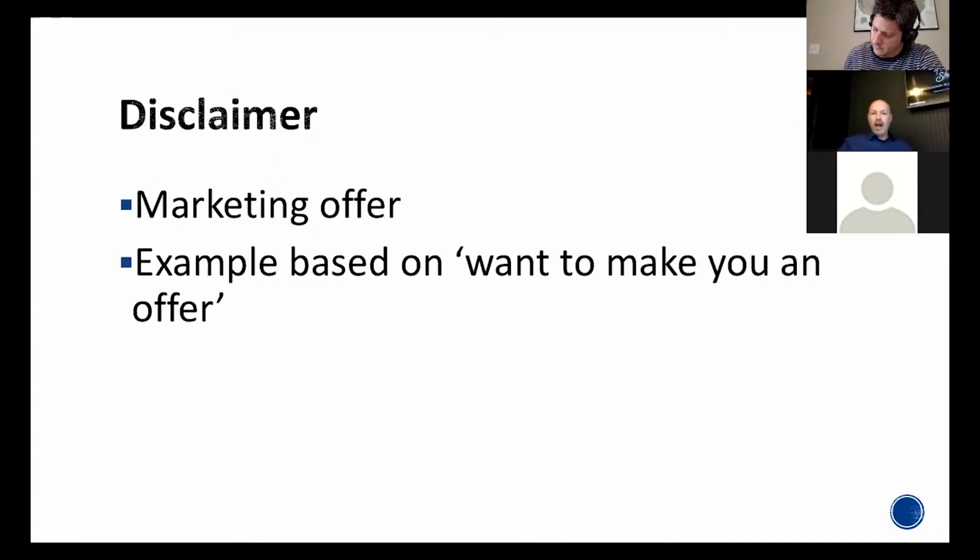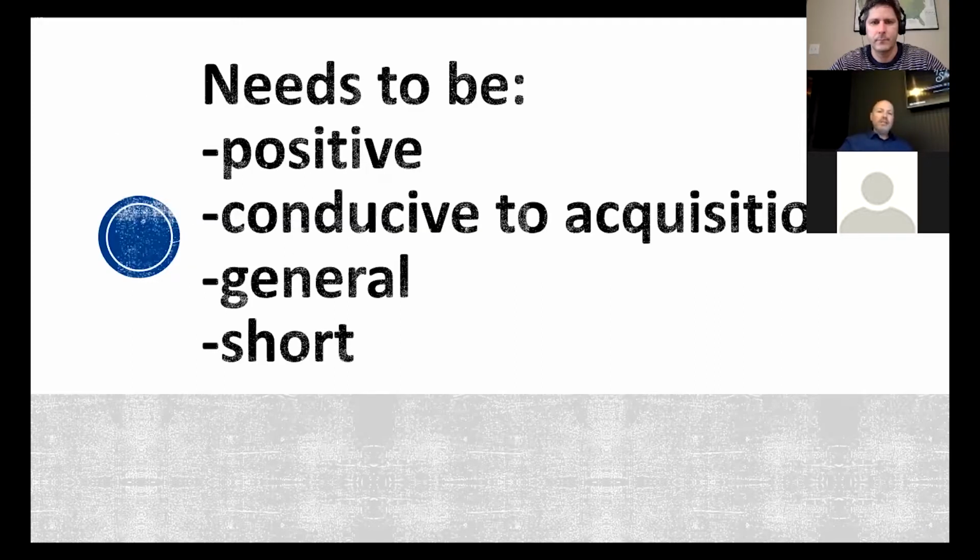And since the outbound message is basically a marketing offer that's going to elicit a guided response, the discussion today is going to be predicated on primarily we want to make an offer. If you do send something different in a text, such as, is the vehicle still available? You would see a very different inbound response than the ones we'll be discussing today. But the information that will be talked about is still very applicable. The outbound text needs to be the four items we have documented here. So it's positive, conducive to acquisition, general, and short.